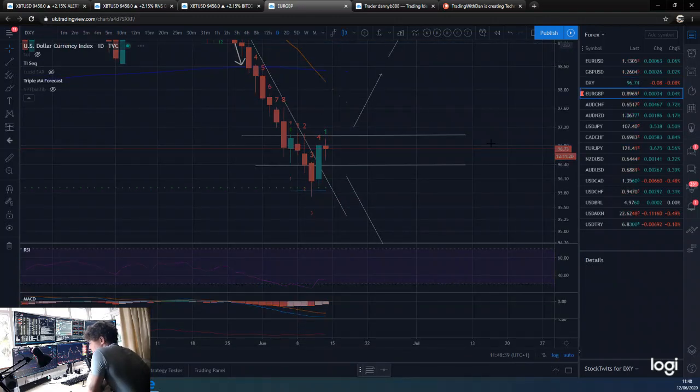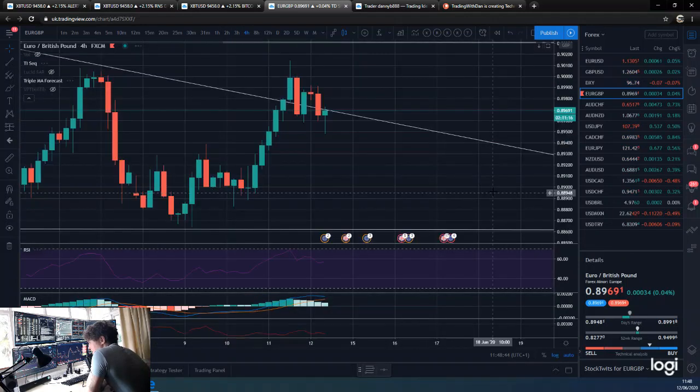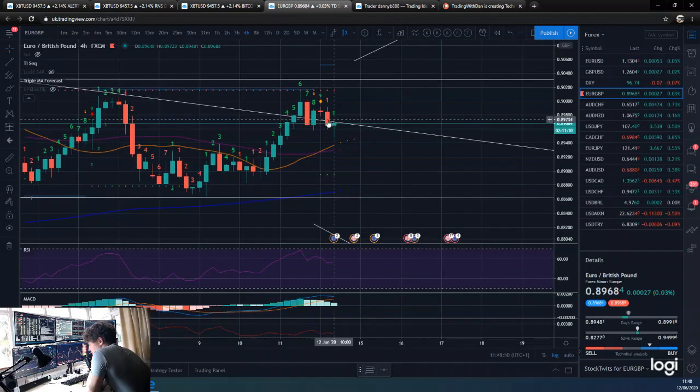I forgot to do this as an idea yesterday, which I was a bit annoyed about, because if we look at this in the 4 hour, this was a 9 we were looking at as a sell, breaking below and targeting the bottom of the channel. So it was a really tight stop. You could have had your stop higher, or even there if you wanted to, but if you wanted to play ultra conservative, you could have put this on in bigger size with a tighter stop.